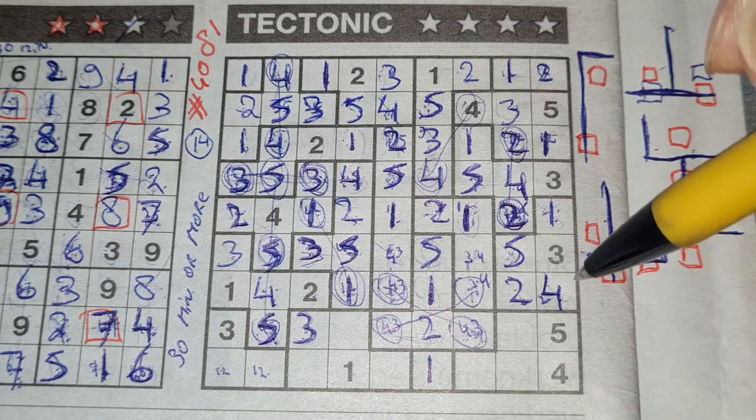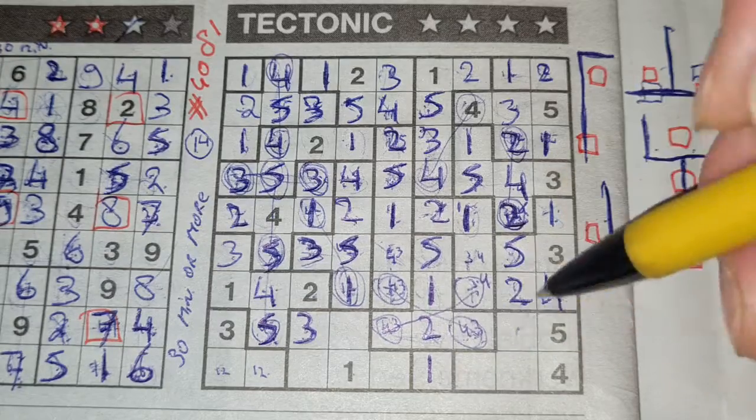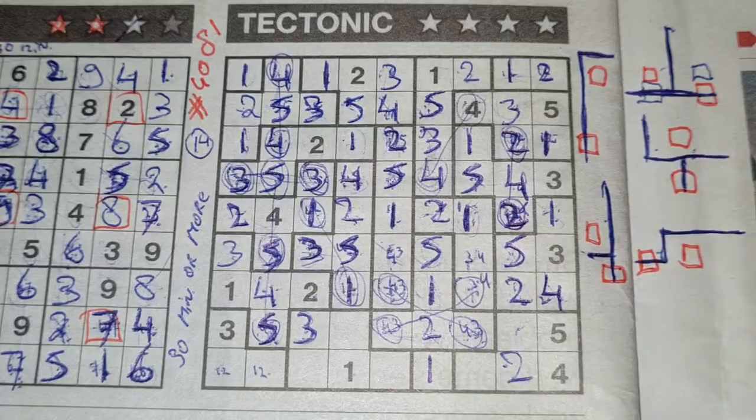Well. This box is going to be a 2. That box is going to be a 2. One box left for the 2 should be here.